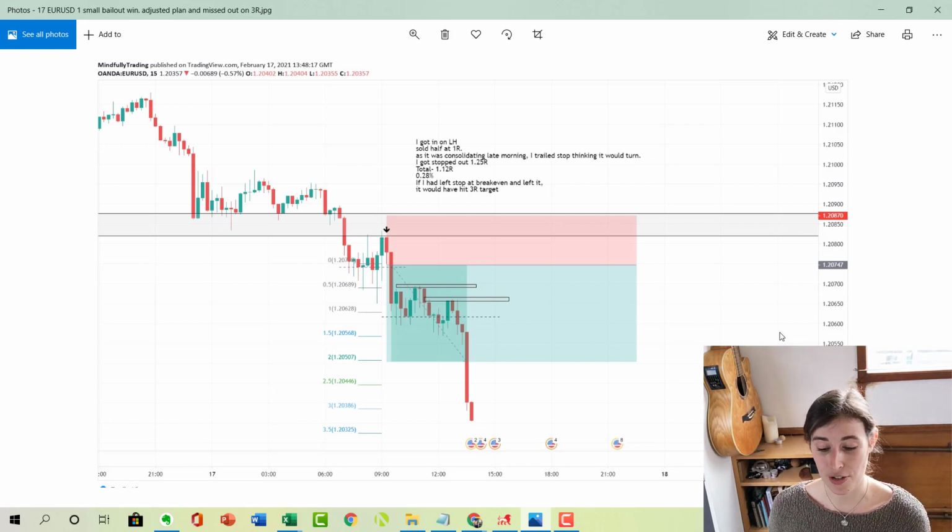Now the annoying thing with this trade is, again, I played around with it. I took off half of my position at 1R profit, and then I decided to keep a really tight trailing stop. Why am I making these decisions? I guess the pressure of trading a funded account is getting to me, and I felt like I needed to be doing some really active risk management practices.